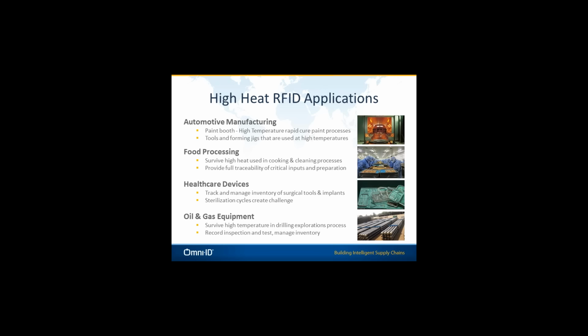The first is in our automotive manufacturing market. Here there's a couple of key areas. One's the paint booth, where high temperatures are part of the curing process for the paint that goes on all of our cars. Secondly, though, there's tools and forming jigs used in different parts of the assembly that also have high heat requirements. So manufacturing is one of our anchor customers. We'll speak a little bit in specifics about them.